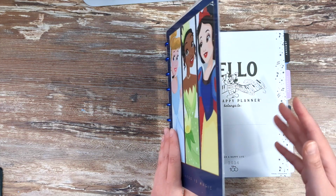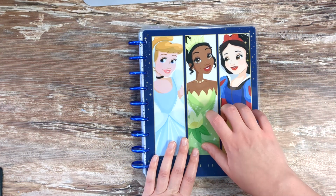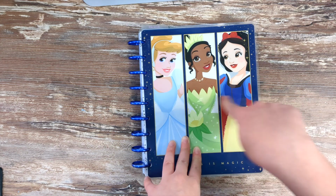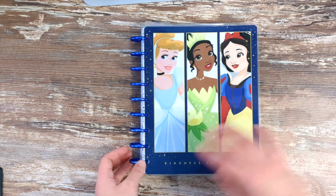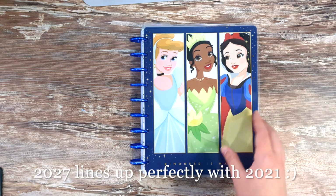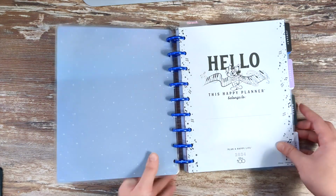But I also got all the insides, and I can save those because actually 2021, which is what year this planner's from, I think lines up perfectly with 2026 or something like that. So I can just hold on to those pages and just use them without redating them, whatever year they match up with, whether that's 26 or 27, I don't know. But I put these blue metal discs on it because I thought they looked cute with it.